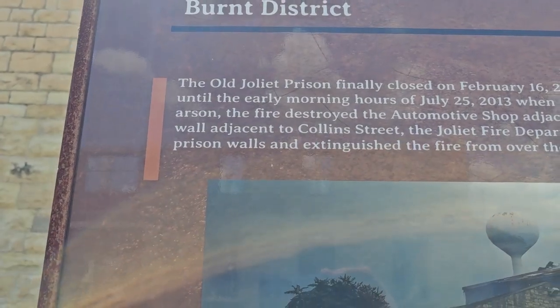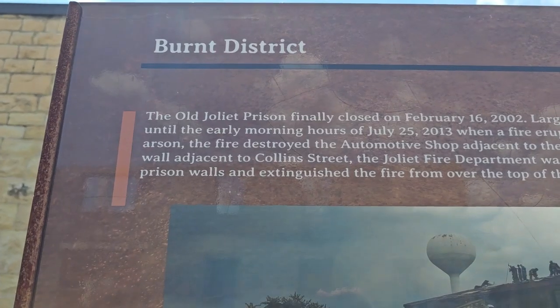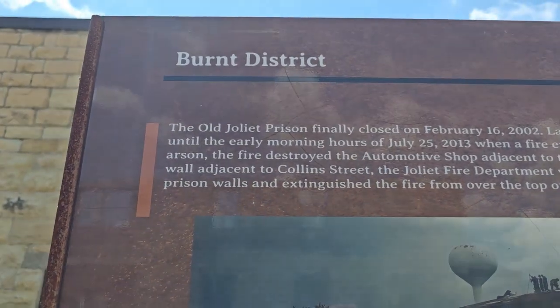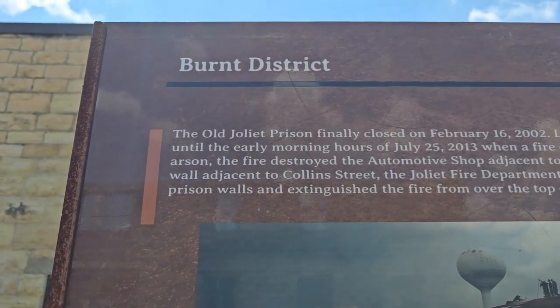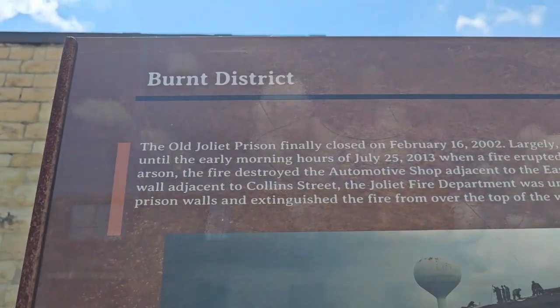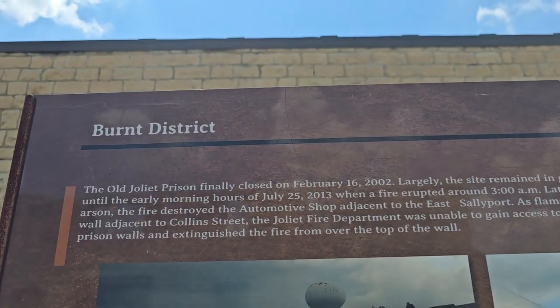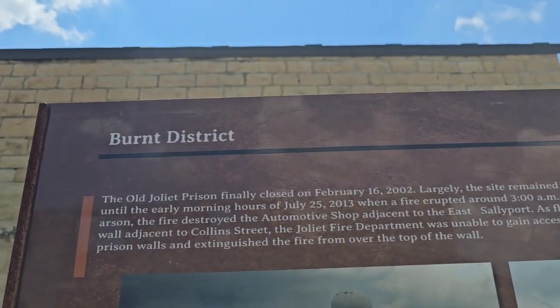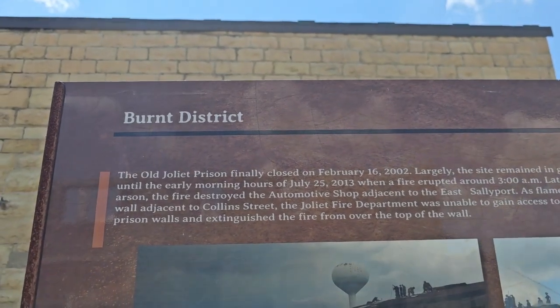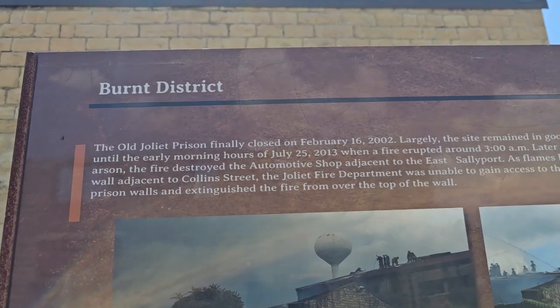the old Joliet prison finally closed on February 16, 2002. Largely, the site remained in good condition until the early morning hours of July 25, 2013, when a fire erupted around 3 a.m. Later ruled to be an arson, the fire destroyed the automotive shop adjacent to the east Sallyport. As flames leapt over the wall adjacent to Collins Street, the Joliet Fire Department was able to gain access to the inside of the prison walls to extinguish the fire.